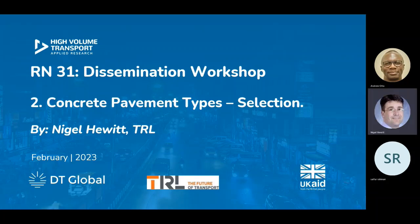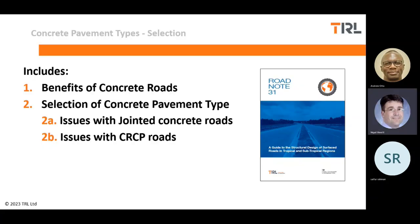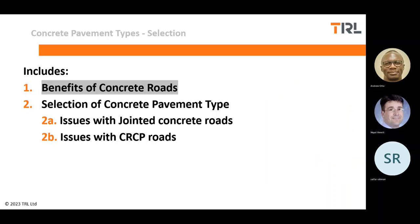Let's move on to the second talk, which is concrete pavement types selection. So when you would choose one type of pavement as opposed to another type of pavement. A quick talk about the benefits of concrete roads. Then we'll talk about the selection and issues with jointed concrete roads and issues with CRCP. So, benefits of concrete roads.